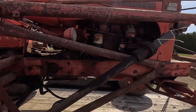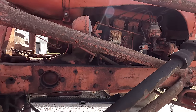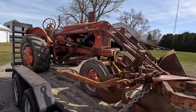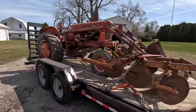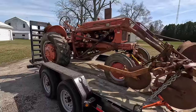Looks like it's got the original engine in it. These are pretty neat tractors. They're awful powerful for their size. They would be what people would consider scrappy, essentially. You know, you could pull a 314 plow in about any ground, and these tractors only weigh about 4,500 pounds or so.